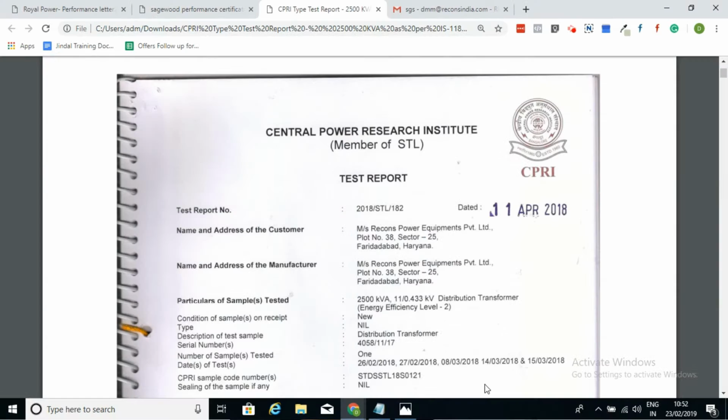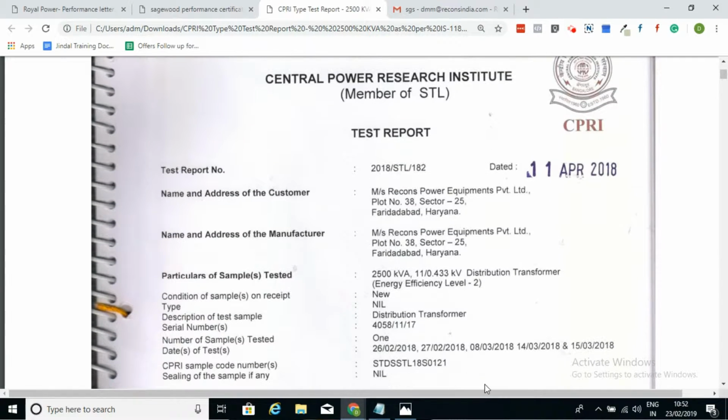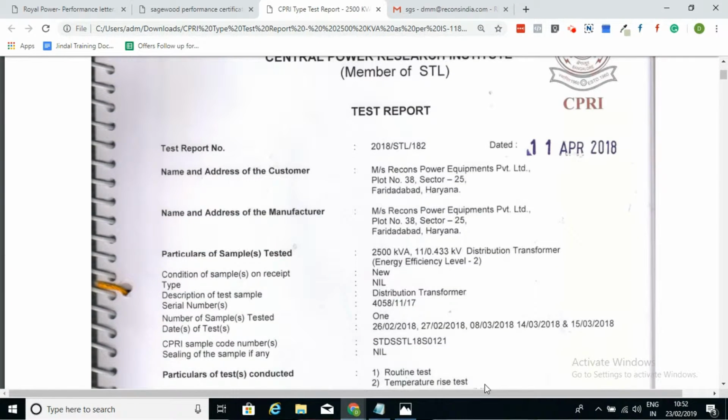Here we are not discussing any ISO or other certificates. These are mostly process-oriented certifications. A transformer manufacturer needs to have special type test reports or certificates with them. These certifications are provided by special labs which are authenticated by government authorities.